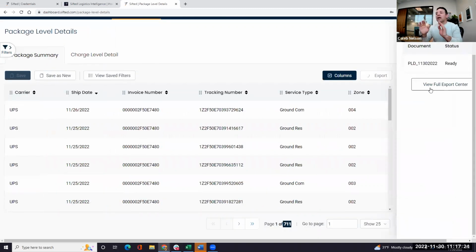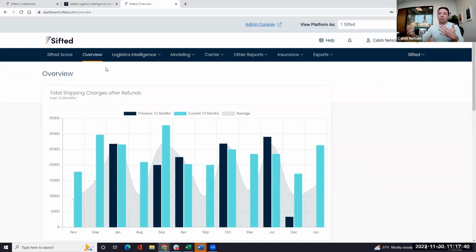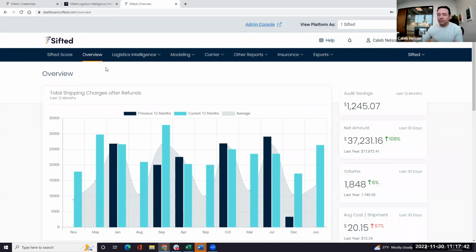So I'm going to go ahead and hit export. It'll pop up and tell me it's processing. The cool thing about the export center is I can continue to work on anything else in the system and jump into the dashboards, jump into various areas and components to the software while it's exporting in the background. It allows me to be able to not be stuck here. It's not going to get timed out, and it doesn't limit me to utilizing other areas.